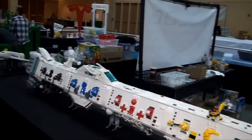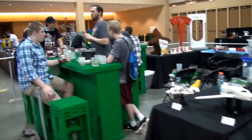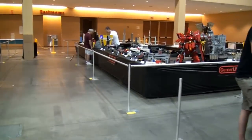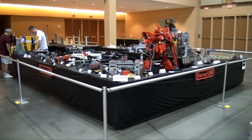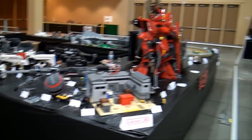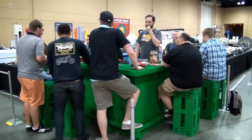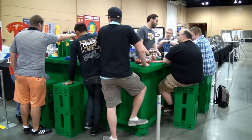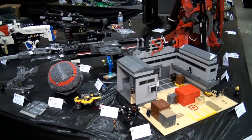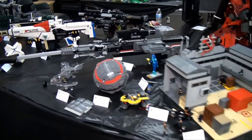Really awesome spaceship here. So then moving down past that, past the wonderful green bar that we mentioned earlier. One of the best creations, really, we have to say, at Brickworld this year. Take one more look at it here as we walk by. Just absolute lunacy. Never before seen in the history of Brickworld, as far as I know, is someone building a Duplo life-size bar at the show.